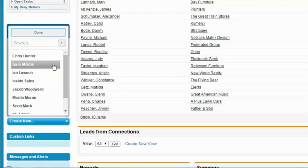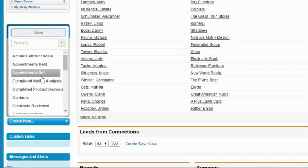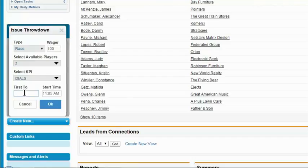So I can actually wager these points and go in here and actually select against my team members that maybe I'm going to challenge Gary and Ian to this throwdown. Now inside of here, I get to choose that KPI. Again, things that we get to custom create and modify, but I'm going to choose dials here and I'm going to race them to 100 dials. So then I create my start time. They actually get this pop-up where they get to accept or decline. And one of the neat things that we do here is if I accept that, it actually goes out to the whole team that there's actually a throwdown happening between the team.